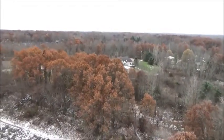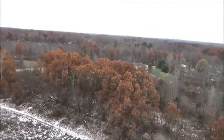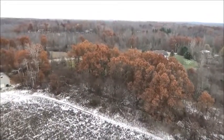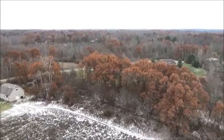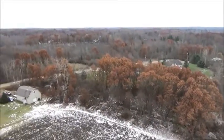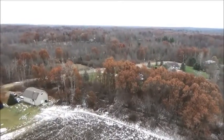Oh, there's a deer. There's a deer running right there. I was going to say it's a little one, but I don't know. The Lions beat the Panthers. You've got to be kidding me. For real?